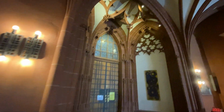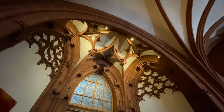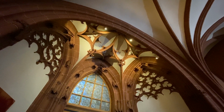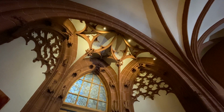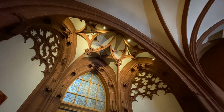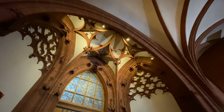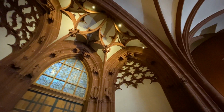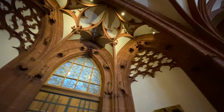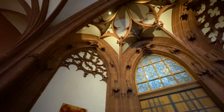So this right here is an excellent example of tracery. It's called tracery or Maßwerk in German because the architect would have a piece like plaster on the floor. He would draw a design on it, and the stonemasons would go away and take the little pieces of stone and bring them back and see if they go together. Now they've enclosed this, which is a little bit of a shame, but you know, they have to do things to protect the churches.